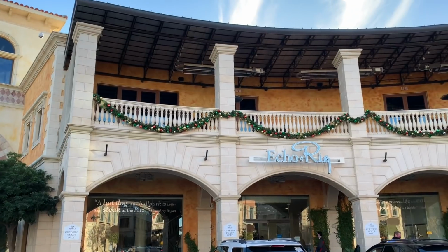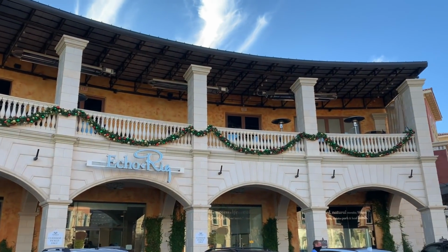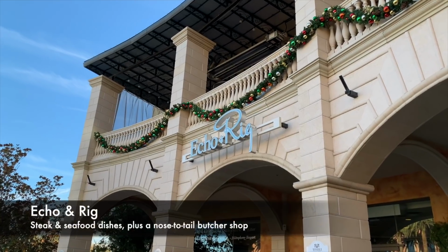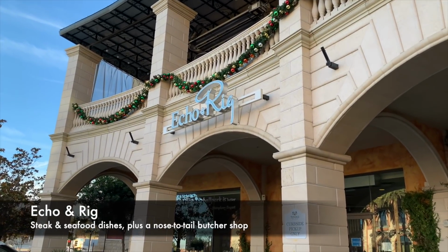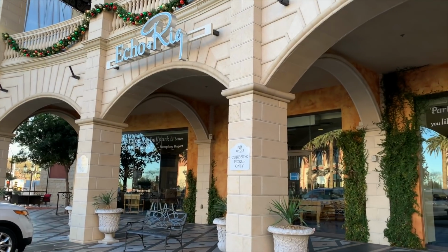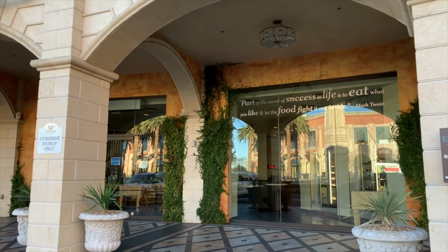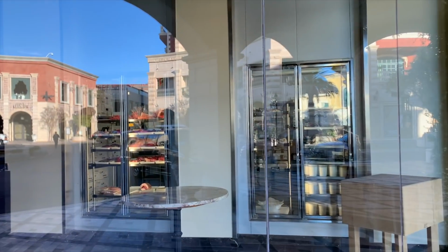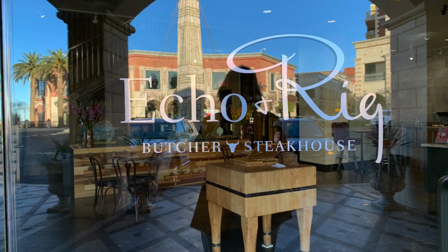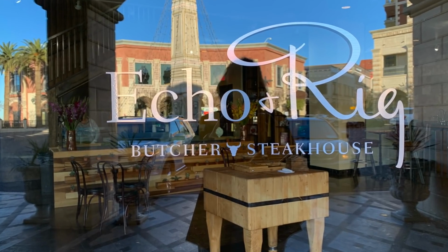Okay, I gotta admit, this place has intrigued Paul and me for years. We have heard fantastic things about it, and yet we have never eaten there. It's called Echo and Rig, and it is Chef Sam Marvin's reimagining of a steakhouse slash butcher shop. We need to go in and see for ourselves, but the website calls it a stunning homage to meat, with a large open glass meat locker and a nationally acclaimed butcher. Stay tuned, because I think we're going to be going there very, very soon.